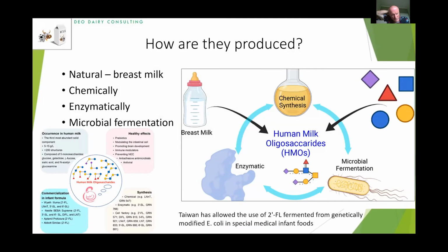How can we produce human milk oligosaccharides? Breast milk, obviously. But the good thing is we can also produce some of them chemically, some of them using enzymes, and some of them using microbial fermentation. How many have we produced so far? If we look down on the left, you'll see we've got 2'-fucosyllactose, 3' and 6'-sialyllactose, LNTs, and difucosyllactose. Those are the main ones that we've looked at so far. Those are the ones that have been produced synthetically and been added to infant formulas. And you can see the different products that they've been added to.